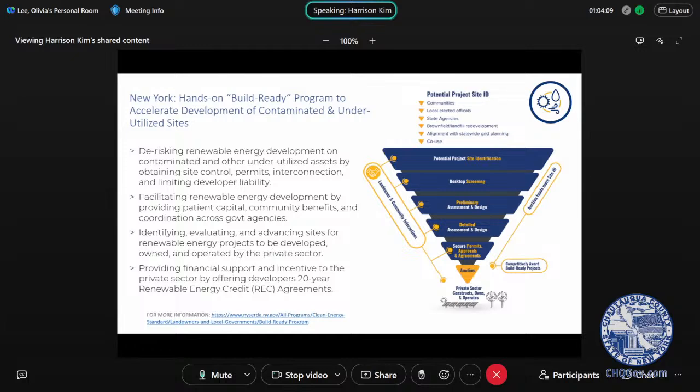through a lease agreement or a lease option agreement. One of the ways that NYSERDA Build Ready is able to do this is through our renewable energy credit agreements with the developer. Typically, when a large-scale renewable energy project that is above 5 megawatts connects to the transmission grid in New York State, they typically get renewable energy credits that are competitively bid for through our NYGATS market. The Build Ready program, however, is a little bit unique in that the project developers actually bid for a higher REC than what is typically offered by the regular market.